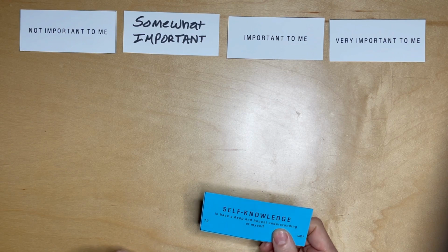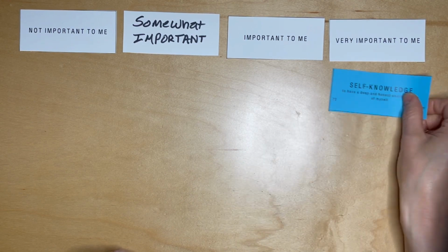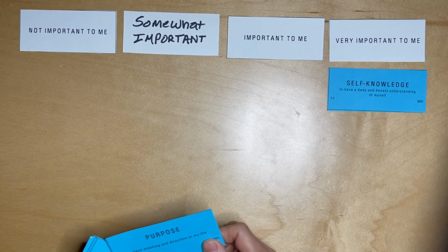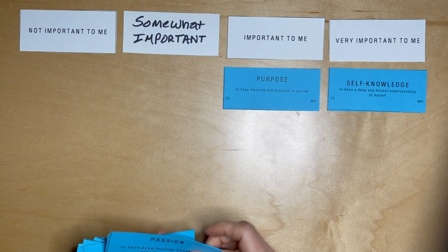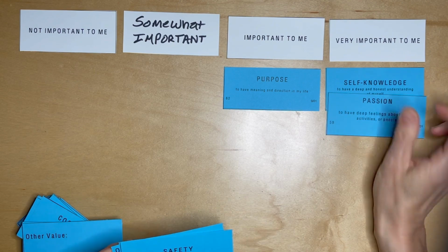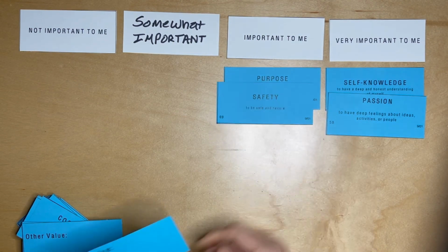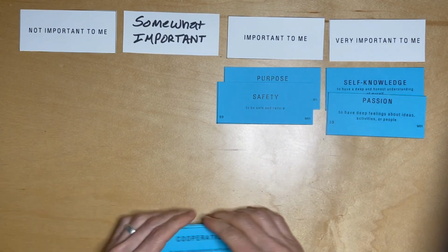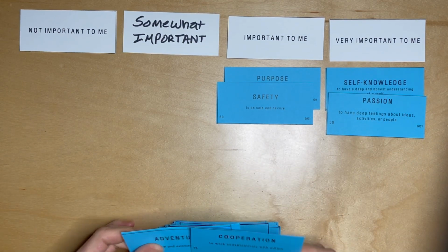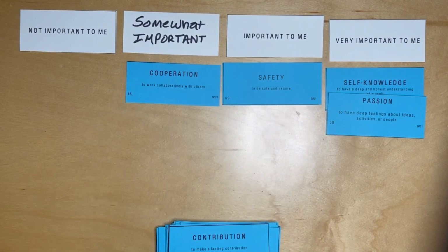So self-knowledge, to have deep and honest understanding of myself. Purpose, to have meaning and direction in my life. Passion, to have deep feelings about ideas, activities, or people. Safety, to be safe and secure. And then they have these blank ones where you can write in another value if you want to. Cooperation, to work collaboratively with others. Contribution, to make a lasting contribution to the world.